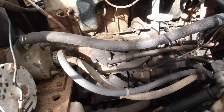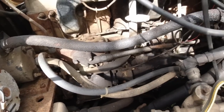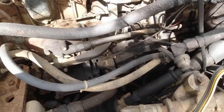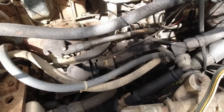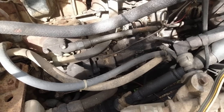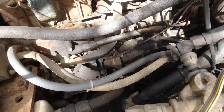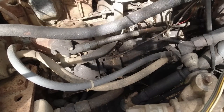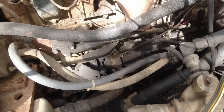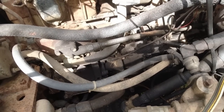Do it again. There's something missing out of the top of this. I don't know, what is that? Some kind of something. I bet that's some kind of RPM thing. See if you can turn it. Tachometer or something. No. Okay. I don't know what it is then.